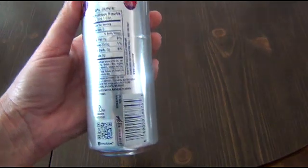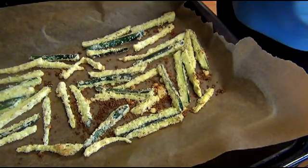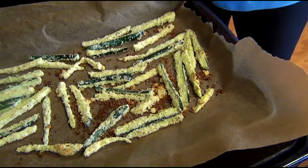Along with my full glass of water, I'm going to have this Dasani sparkling water. There's nothing to it, it's just water and raspberry flavoring probably.